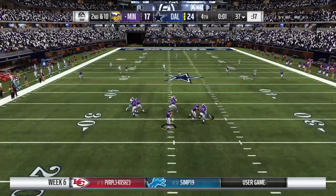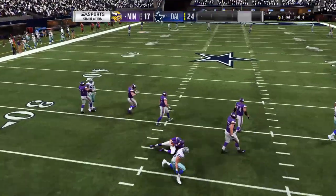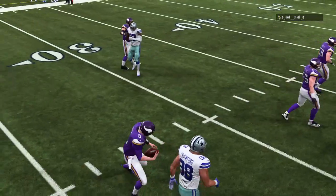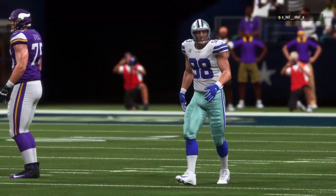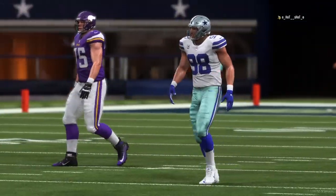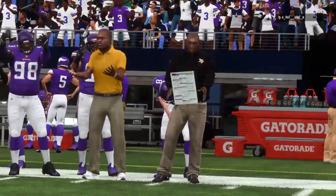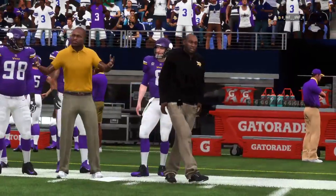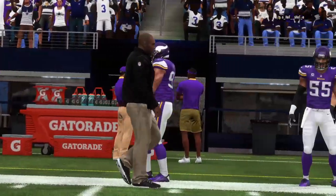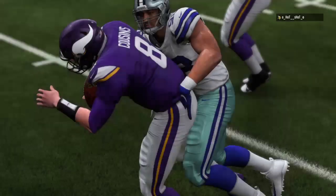One last shot now for Cousins. And the Cowboys' pressure gets there this time for the sack. Well, we saw a close game that kept us on the edge of our seats down to that final whistle. And right before that final whistle, defense with one last exclamation mark there, getting the sack to end it.